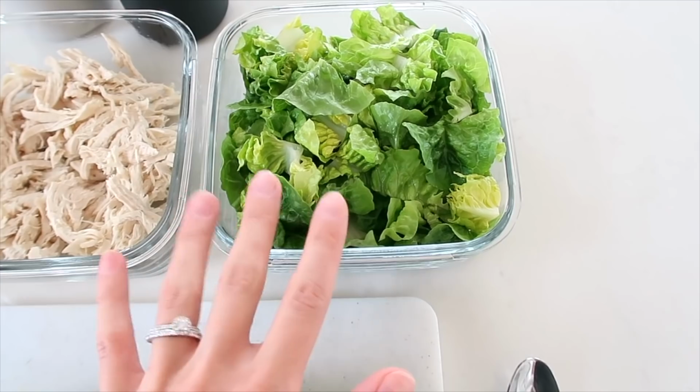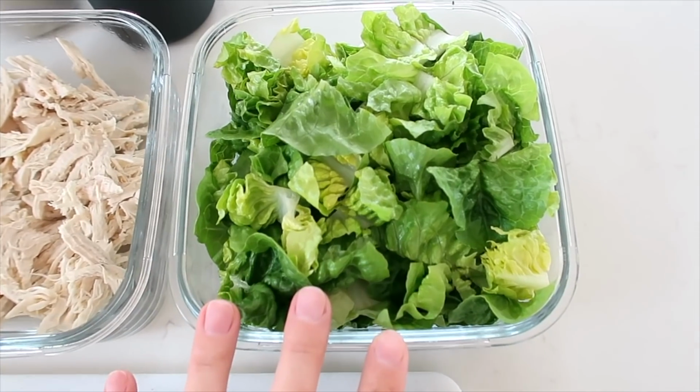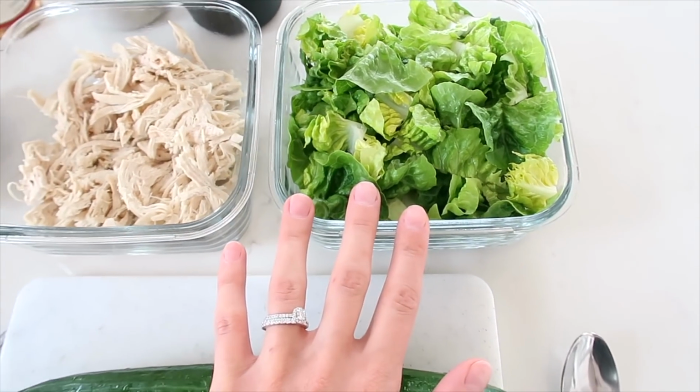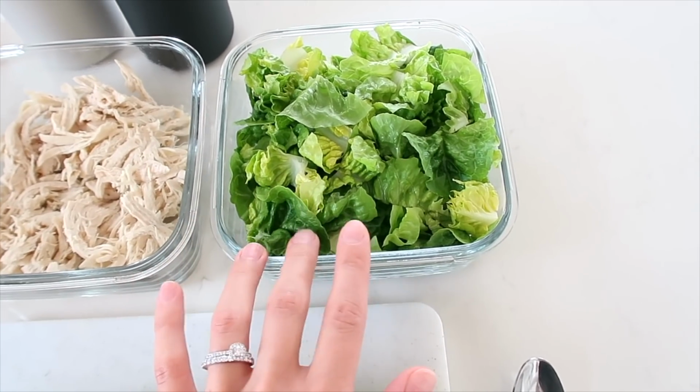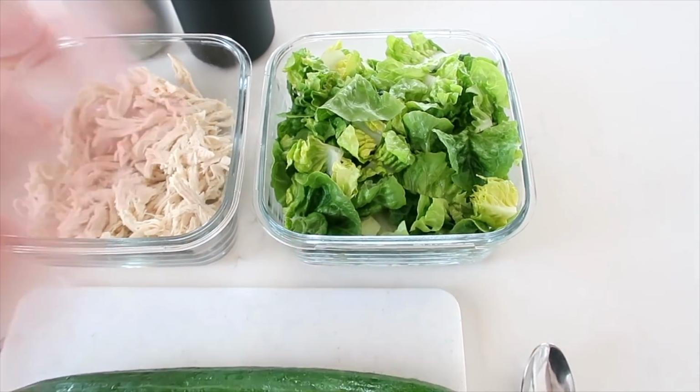I feel like this really makes me eat a lot more greens. You know, when it's already freshly washed and chopped, I just throw this into wraps, salads, anything like that, and I just get in some more greens. So it's really helpful to have this already pre-cut, and then I just keep this in my fridge.